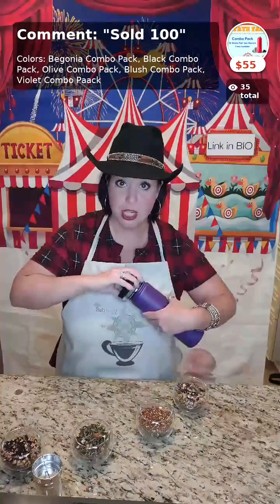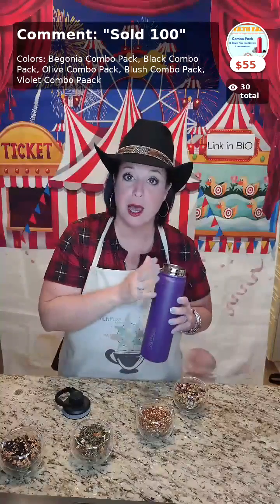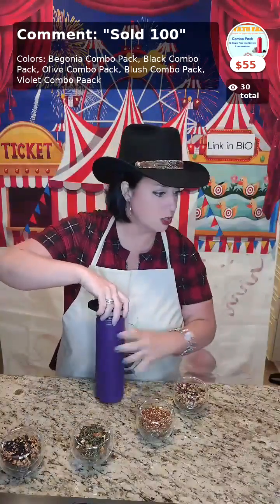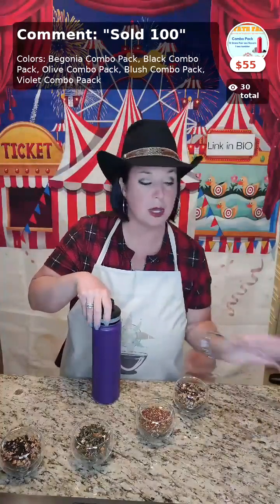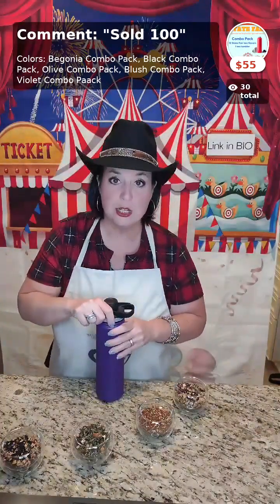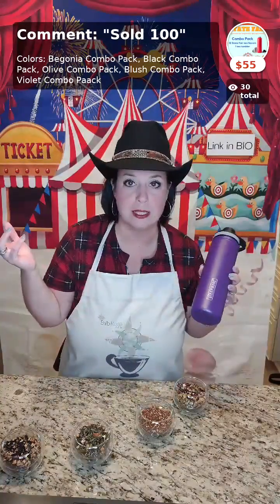We have sold these for years. Everyone loves them. They do hold 22 ounces, which is 3 servings of tea. So if you're going to fill it up, make sure you put enough tea in your infuser basket. We don't want it to be weak or watered down. We do have it in 5 colors. Oh yes, let me show you the blush. Okay, so we've got the violet and the blush, the begonia, the black, and the olive green. 22 ounces, and it does fit in a typical car cup holder. That seems to be the question that I do get asked the most.